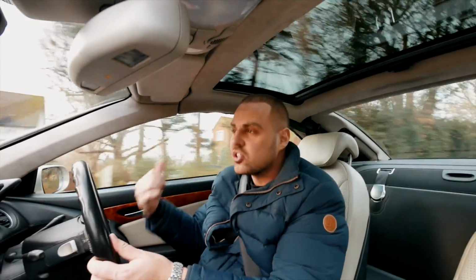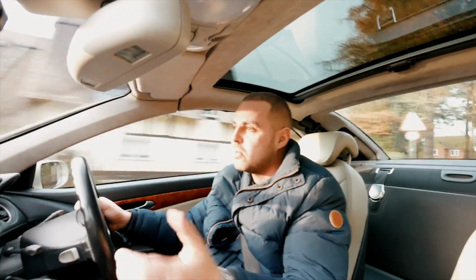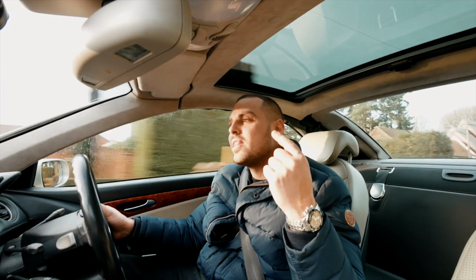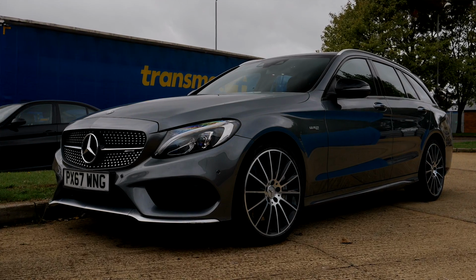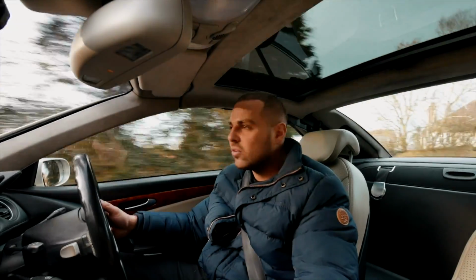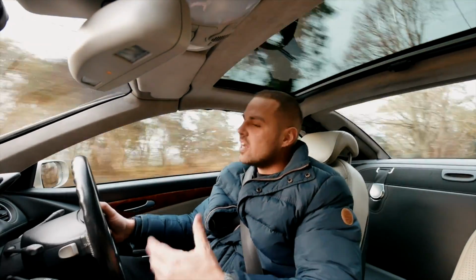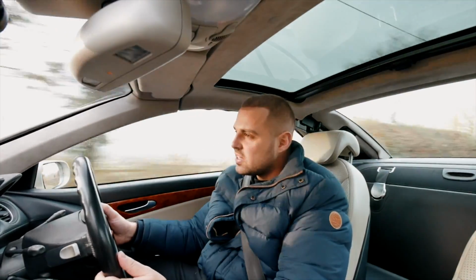The 500 came in as a part exchange. When the guy rang up, he said, I've got a part exchange, I want to sell my SL500, and he wanted to buy the C43, so part exchange is SL in for the C43. When he sent pictures of that SL, I was excited about it. I'm not going to lie, I was like, look at that car, that is me all over. And then I started looking at SL55s.